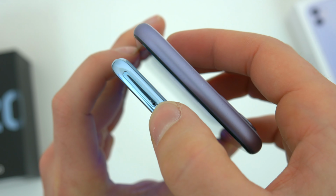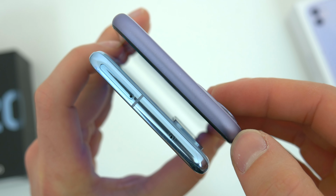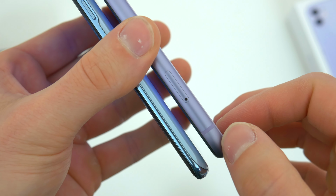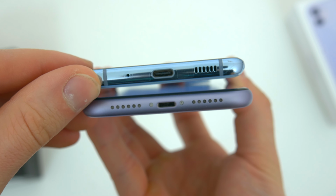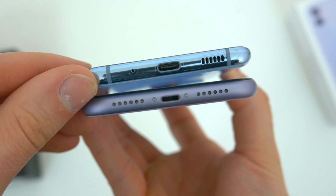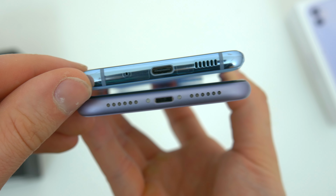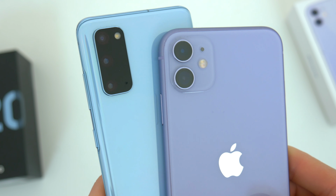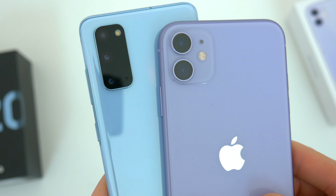The SIM and SD card tray are on the top of the S20, while the iPhone's SIM-only tray is on the bottom right side of the device. Underneath, both phones have a speaker and mic along with their respective charging ports: Lightning for the iPhone and USB-C for the S20. And around back, pretty significant differences in camera hardware, which I'll go more in-depth with in just a few minutes.